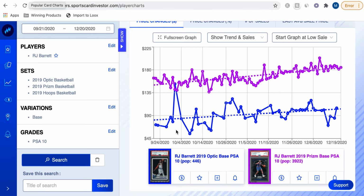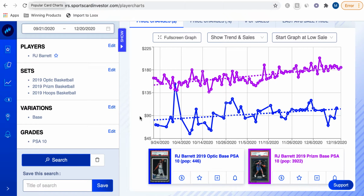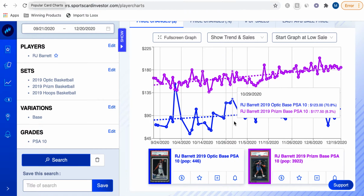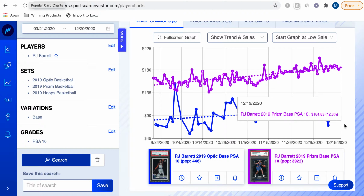Now, RJ Barrett here, I've got his Optic and his Prism, dating back 3 months to September. As you can see through the dotted line, this card's been steadily going up since then, but obviously it's going up and down and up and down if you look at all the points. The height of this card, I don't think this is a real sale here for the Optic for 150, because it's just too much of an outlier. It doesn't make any sense. Sometimes that happens on eBay. There's fake sales on eBay, and I think this is one of them. So we're going to ignore that one. I'm going to say the real height was probably around 123 for the Optic base PSA 10. Prism, it's just been going up too, right? RJ Barrett, $200 now at the height, but you can still get it for, apparently the latest sale was $184 in the Prism and $85 for the Optic.